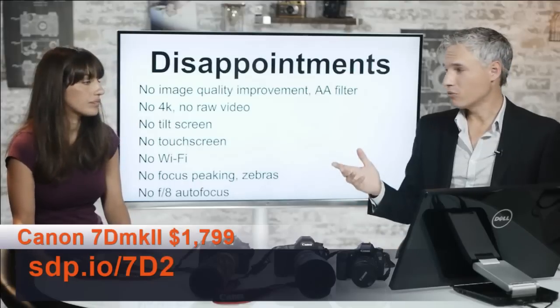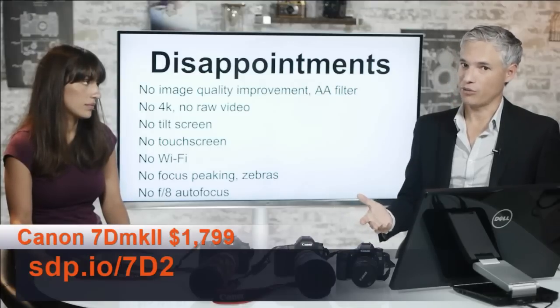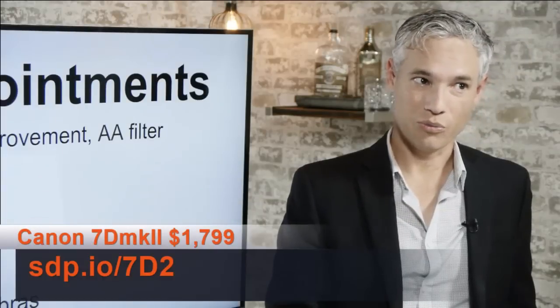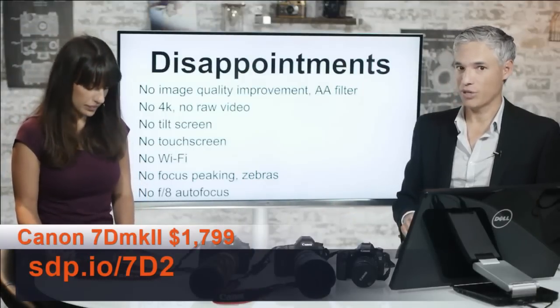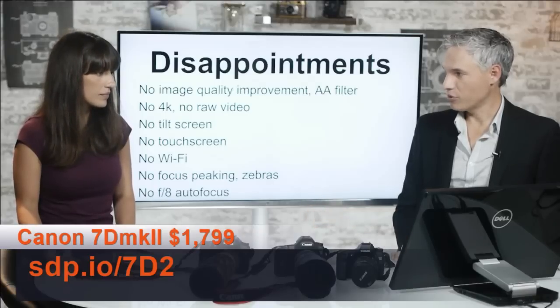For the video, no 4K, no raw video. It also doesn't have an electronic viewfinder, which I wouldn't have expected. But if you get, say, a Panasonic GH4, which is even less, you get 4K, you get an electronic viewfinder, and you get an articulating display. So for people asking about video, get a GH4. Cheaper, better.